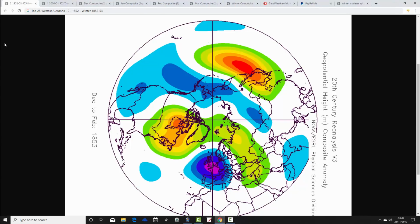Then we've got 1852 at number 2. So it's the wettest November on record, and it's the second wettest autumn on record.